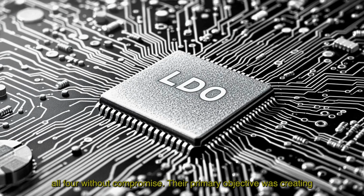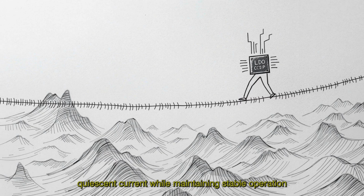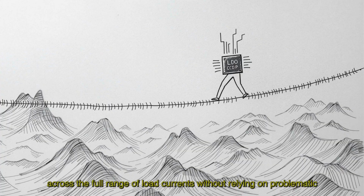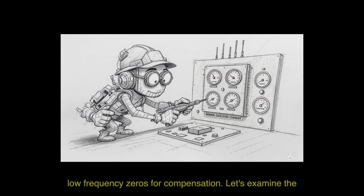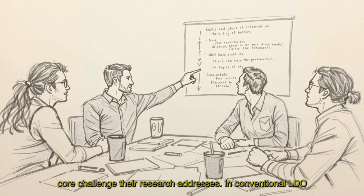Their primary objective was creating an LDO that could simultaneously achieve minimal quiescent current while maintaining stable operation across the full range of load currents without relying on problematic low-frequency zeros for compensation. Let's examine the core challenge their research addresses.